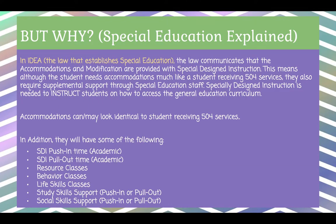In special education, it's a little bit different. These students still need instruction in regards to how to receive these services and what is appropriate for them. We're still teaching them the services that they need to be successful. Accommodations may look similar, but you need to understand that these are different.